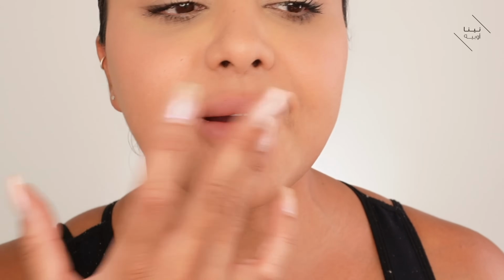Now what I'm going to do is take that same blush that I was using, and I'm going to use my finger and just apply it to my lips and smudge it around the lip line. Don't be so perfect. If you smudge it around the lip line a little bit, it just looks more natural and lived in.